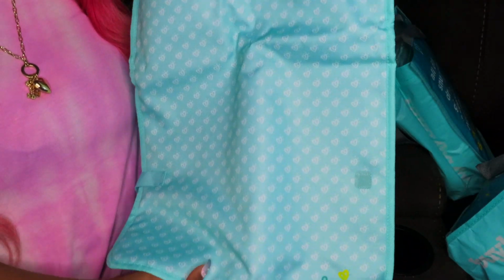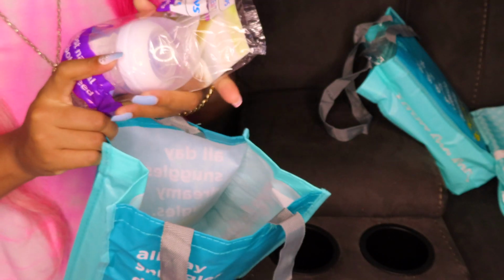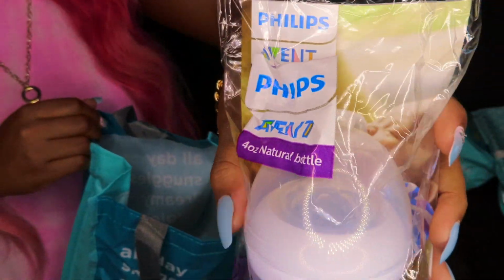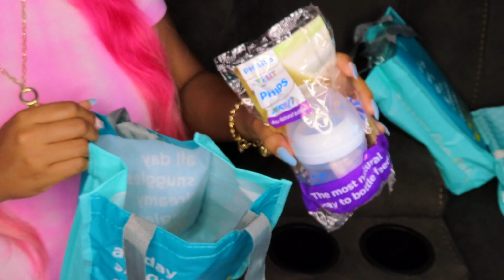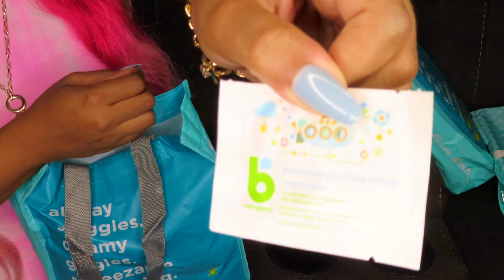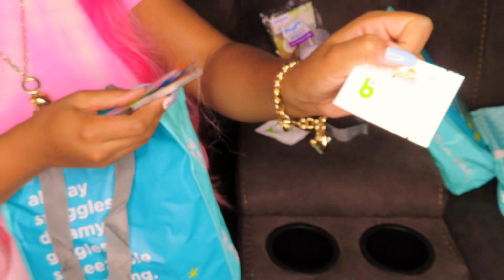Yeah, I guess this is like a little changing pad. So we have this. And all of these things came inside. This is a free bottle by the brand Avent. Don't get on me, y'all, for pronouncing some of these brand names incorrectly, but this is a free baby bottle. A sample packet of the Babyganics Moisturizing Daily Lotion, fragrance free. So this is a little one-time use packet. We actually have 2 packets of these.